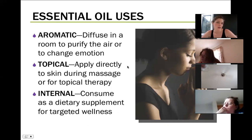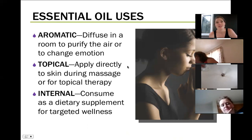You can also purify the air. So if you've been cooking fish in the kitchen, put a bit of lemon in the diffuser, and it will purify the air. As well as On Guard, the protective blend I spoke about before, that's a really, really good one for killing any airborne pathogens. It actually kills MRSA on contact. So that's a great one to have in your diffuser if you ever have to go to hospital for anything. So aromatically, there's also other ways.